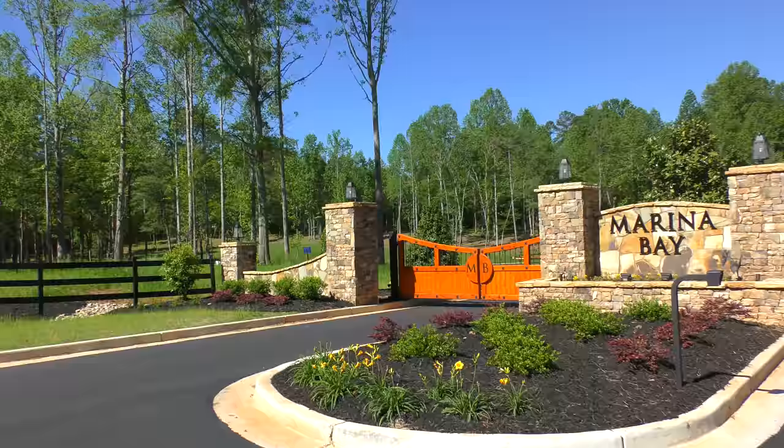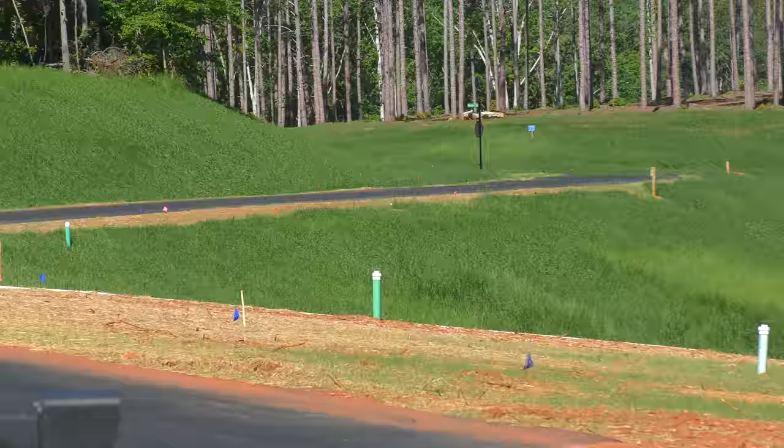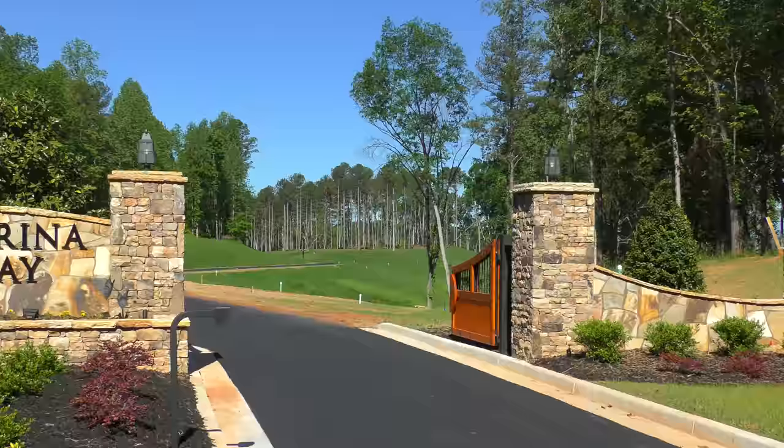And they also have a path up here just to the right. You might be able to see the concrete, which could be utilized as a cart path or a walking path from any of the homes in this community to access the Lake Keowee Marina. So a lot of great things about this.